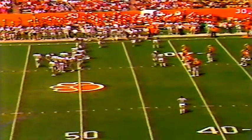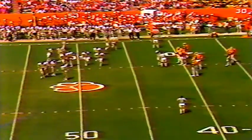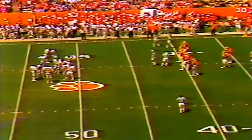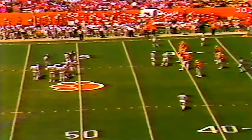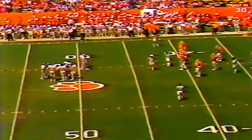You just never know about soccer-style kickers, how good their leg might be. Here comes Hairston. He's got the kicking tee with him. Yes, he does. So they're going to attempt a field goal here with 2 seconds remaining in the half. And this is not exactly a chip shot, folks. It's going to be about 59 yards.